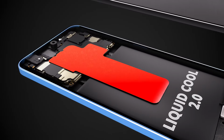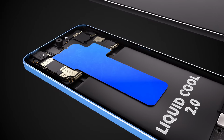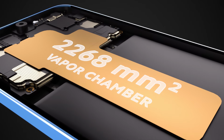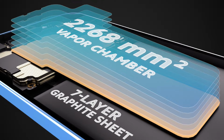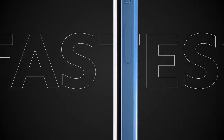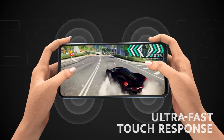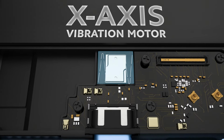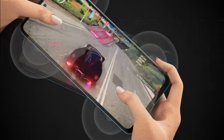With Liquid Cool 2.0, Redmi K50i beats the heat, no matter how extensively you use it. The 2,268mm square super big vapor chamber, along with the 7-layer graphite sheet, guarantees that even heat won't catch up to your speed. Feel extreme responsiveness with every tap on Redmi K50i. Its X-axis vibration motor reaches new heights of haptic feedback, making your smartphone experience even more incredible.